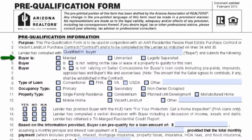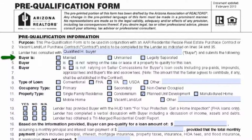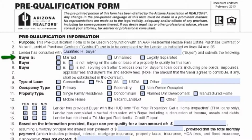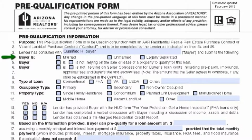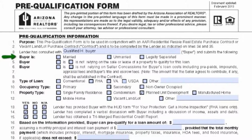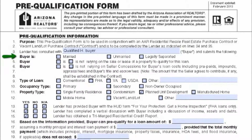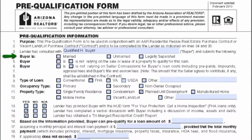Remember, Arizona is a community property state, so whether you're married or unmarried can make a difference as far as holding title and the type of documentation that we're going to need for the mortgage. Then, are you relying on a sale of another property? Do you need to sell your home, or lease it out, in order to qualify for your debt-to-income ratios? Are you relying on seller concessions, meaning are you asking the seller for credit for some closing costs? Do you have enough money or not?